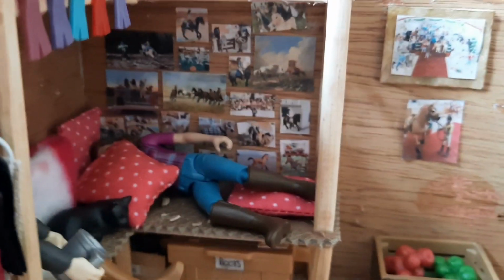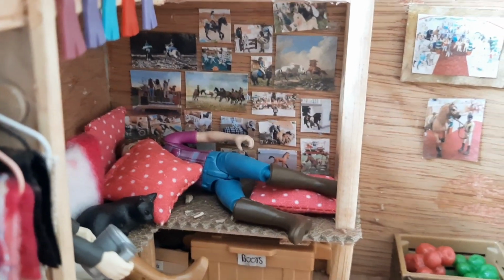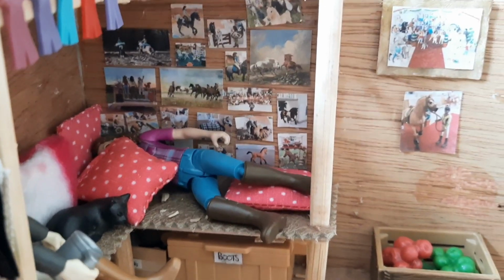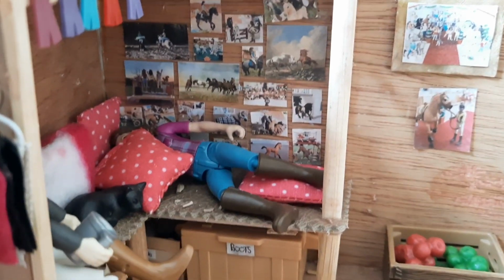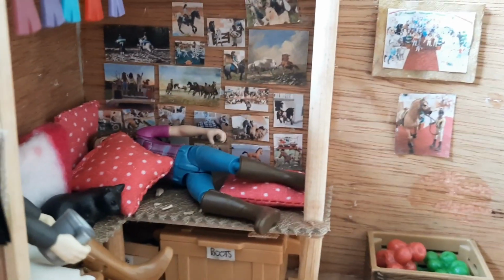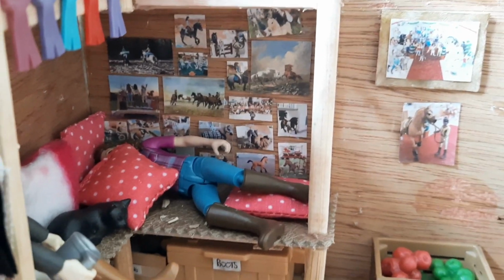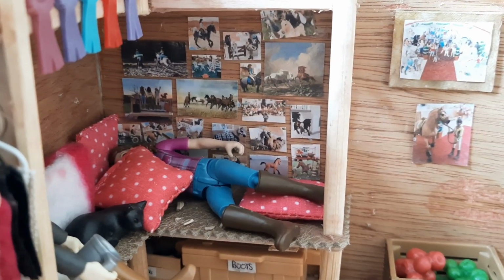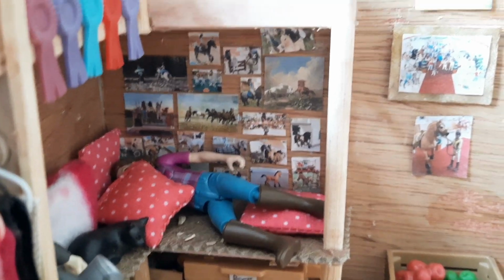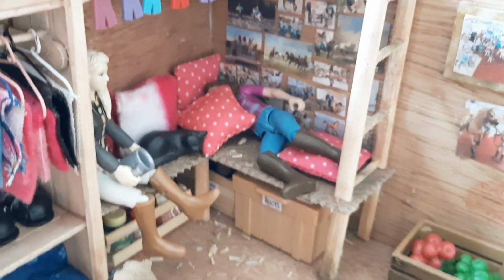Anyway, we have the picture wall that I spent hours trying to coordinate, and it sort of worked. There are some gaps, but I think I've done pretty well considering how small the photos are. But yeah, it's a combination of different photos I've taken of the Schleich horses. We've got some, I think there's a real horse photo on there. Actually, no, that's not up there. We have paintings and stuff like that. And yeah, I just absolutely love that. I might extend it to the second wall.